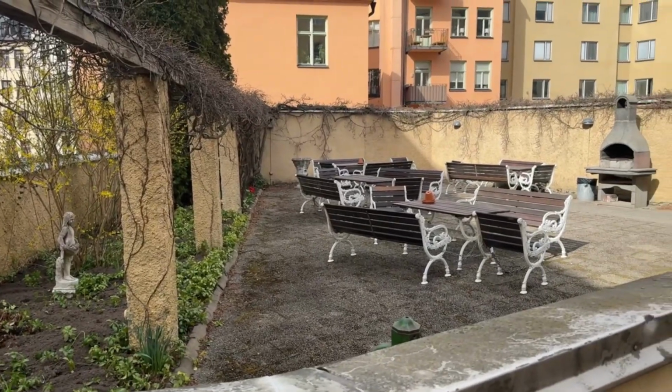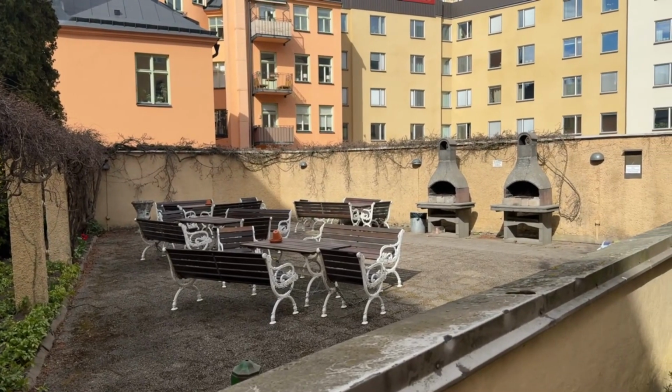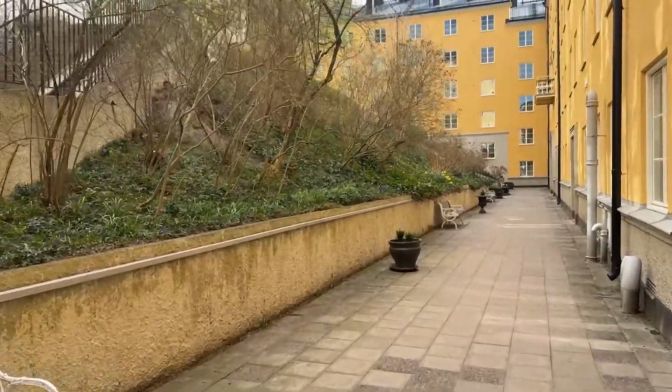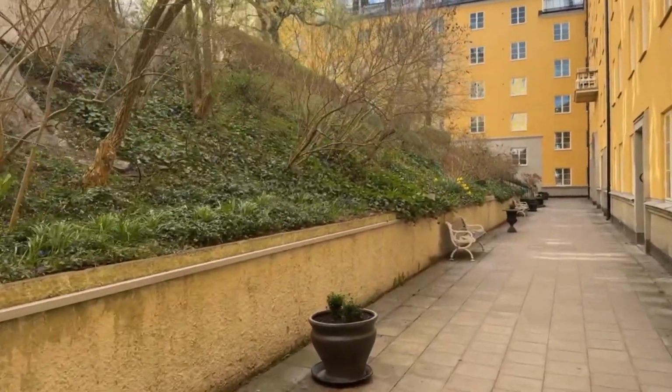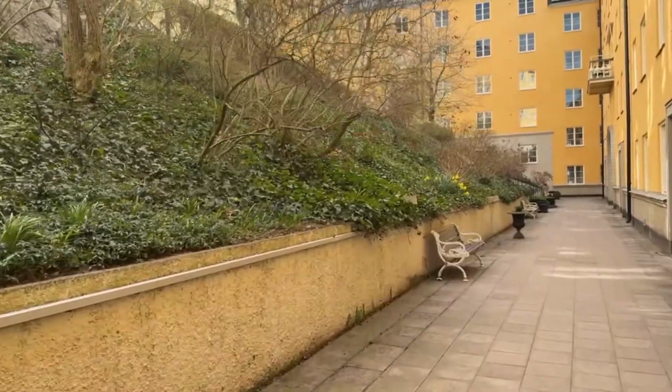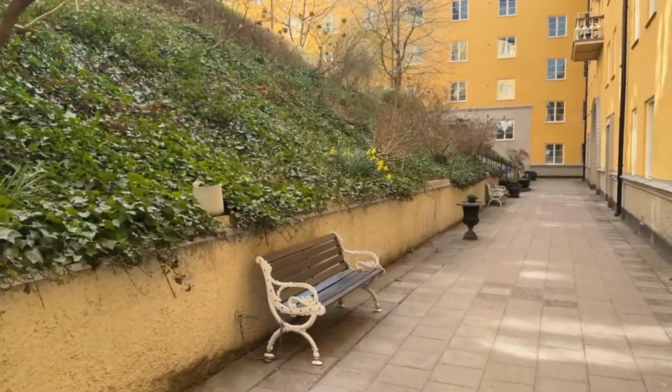We also have here like a little spot for barbecue or eating outside. There is another one up there. It's like a space for sitting outside in the sun, so that's very nice. So different from Paris. It's so calming here.